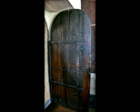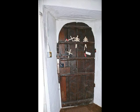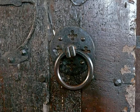So the vestry was remodeled and made into a bigger chapel. The door into the vestry is clearly 12th century, and the actual wooden door is the oldest door in the building, with some 14th century ironwork binding it. So that's the oldest sort of wooden bit in the place.